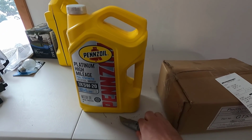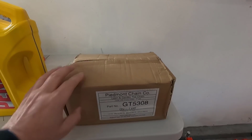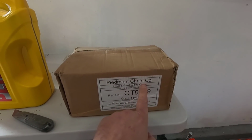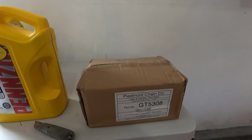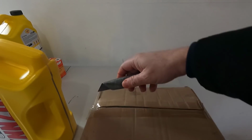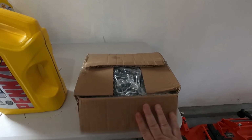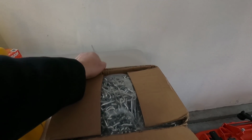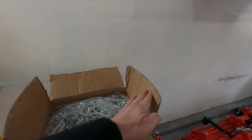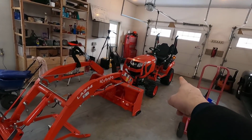And also I got the chains from the Kubota dealer. Now these are Piedmont Chain Company, and I'm gonna go ahead and open them up right now to see what it looks like. I'm not gonna install them today. It's way too cold for that up here. But these chains are gonna go on the back tire of my Kubota.